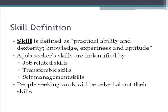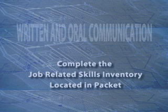Job-related skills can be considered a screening skill to determine who is most qualified for the job by finding out who knows the job better. In your packet, you're going to see a job-related skills inventory. What I would like you to do on that first sheet is just to answer as much of it as you can. If you cannot remember something, if you don't know the names of 2 coworkers, it's not a big deal. Just answer as much as you can honestly.